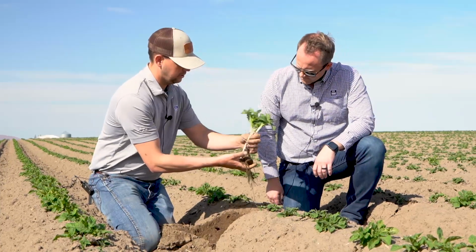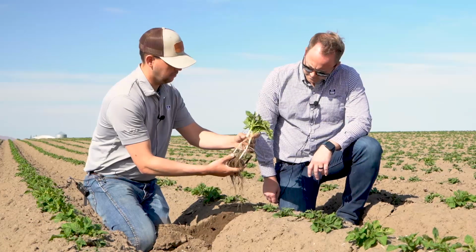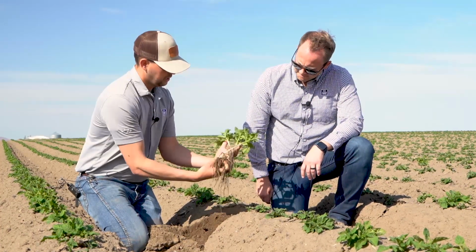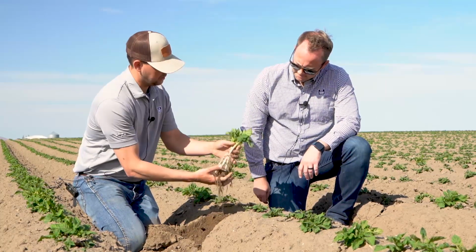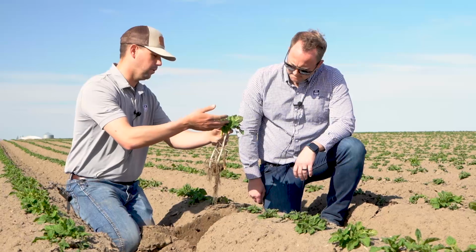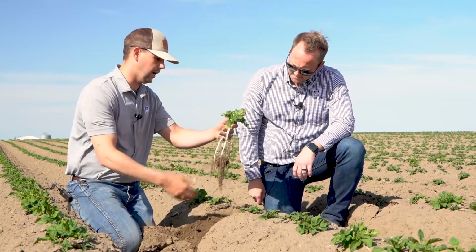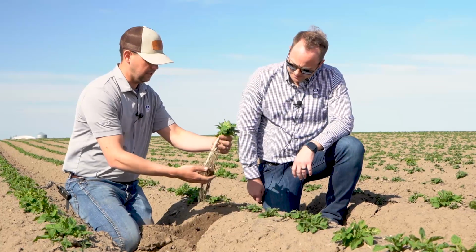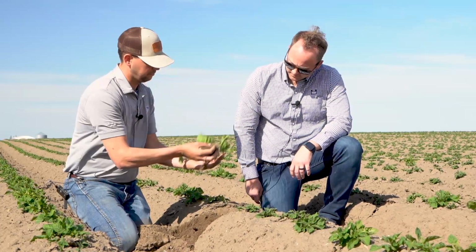And here we have a good seed piece with about 3 stems. That'll allow us to get a lot of foliage. We'll be able to get that photosynthesis going, and late season, more foliage means more starch up here, and then we will be able to push that starch content down into the tubers so that we have good gravities and we make some good French fries.